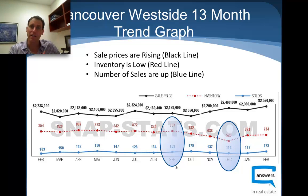But then look what happened to the prices. They shot up. We went from $2 million essentially in October up to 2.46, almost $2.5 million in December. And we've stayed there. Even though the inventory has come up to 720, 730 homes on the market, we stayed at that 2.5 million. We're actually at 2.55 million in February 2014. And the number of sales is as high as they've ever been, 173 homes sold in February. So we really saw a lot of activity there in February and very high values, higher than ever.